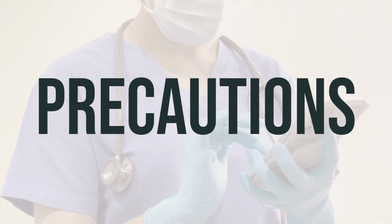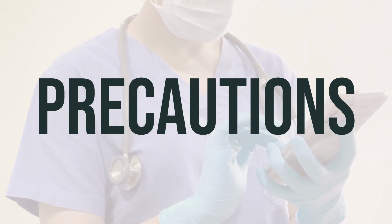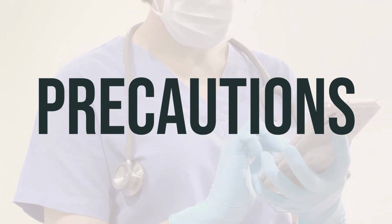If you are planning to have surgery, make sure to inform your doctor or dentist about all the medications and products you are using, including prescription drugs, non-prescription drugs, and herbal products.